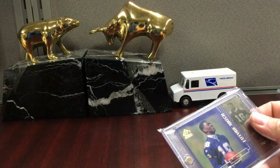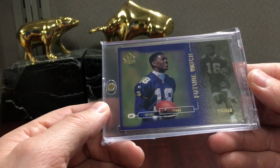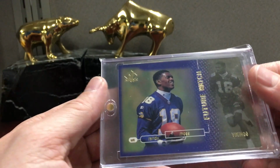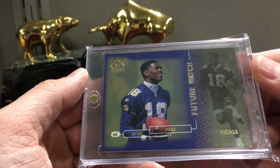Then I'm also a fan of the White Sox second-year player, Yoan Moncada. Here's the Future Watch. This is my favorite Moss card, I would say. A lot of people would say the contenders. I like the Future Watch, guys.